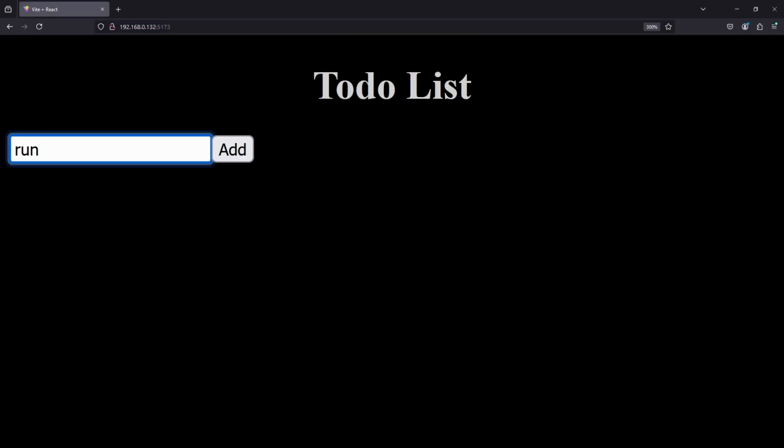So we need to go for a run. We can add that. We need to go for a walk because, you know, running and walking, whatever.